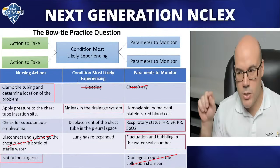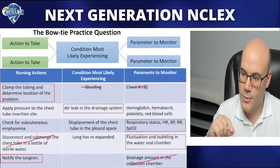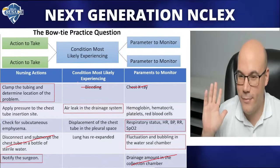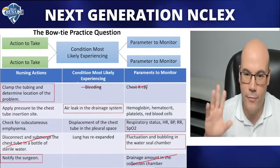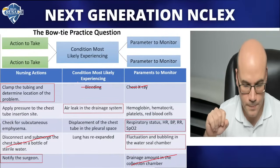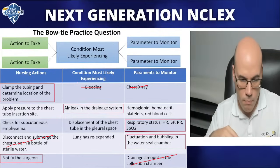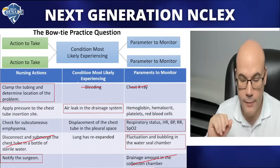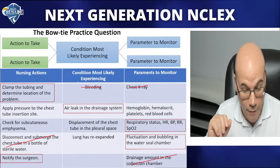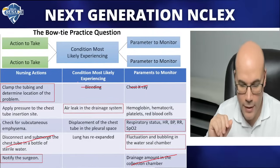How do you do on this one? This was a more difficult question than the one before. So if you did at least 3 out of 5, I'm happy with that. How were your answers? 5 out of 5, 4 out of 5, 3 out of 5, 2 out of 5, 1 out of 5. How do you do? Three out of 5, not bad. 4 out of 5, 5 out of 5, good job. Three out of 5, difficult.